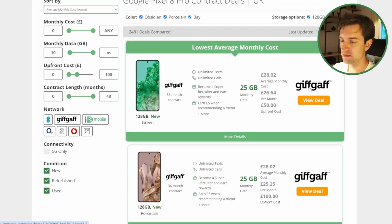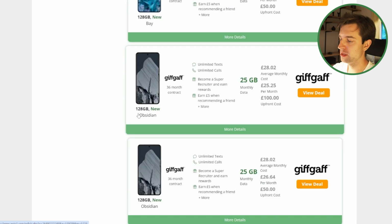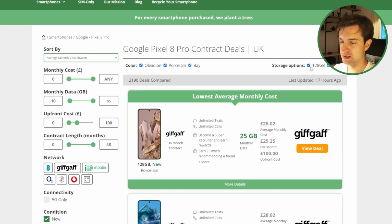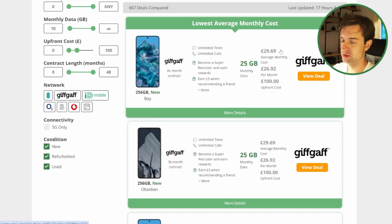Another good value phone at a similar price point to the Honor is the Google Pixel 8 Pro. Currently, it's giffgaff that offers the best prices on this handset. Just you won't get as much data as what 3 is offering with the Honor Magic6 Pro, and you only get 128GB of storage on these cheapest deals. Let's see what pricing is like if we want the 256GB version. Okay, so it's not that much more expensive. You get pretty much the same deal with the same amount of data for about £1 extra per month.